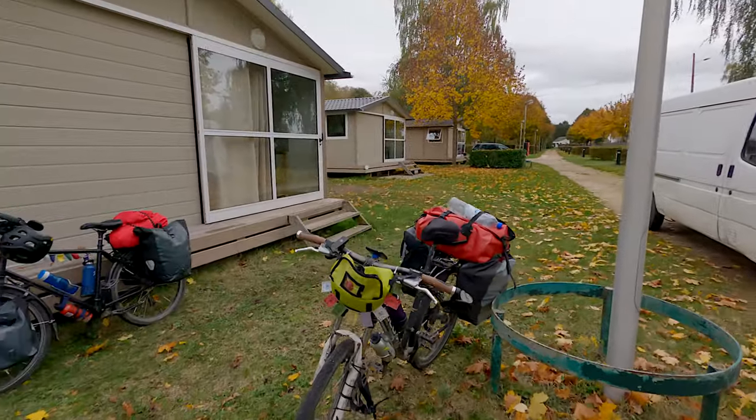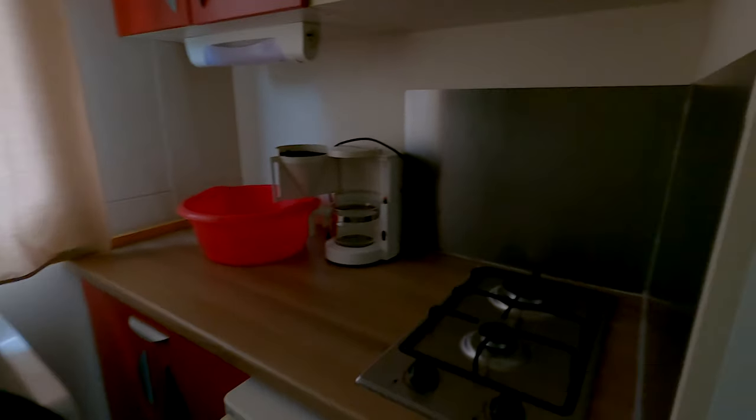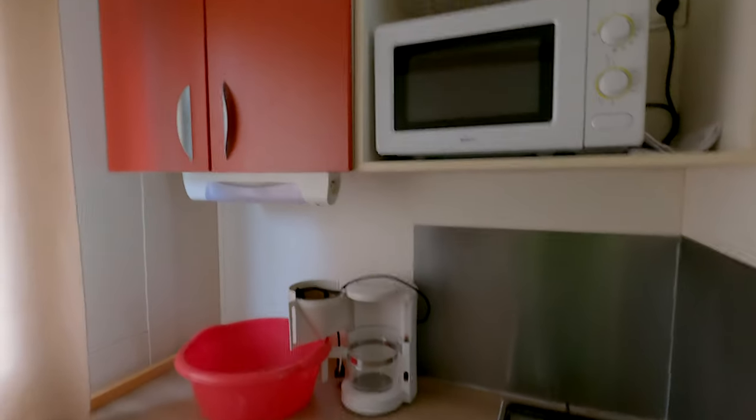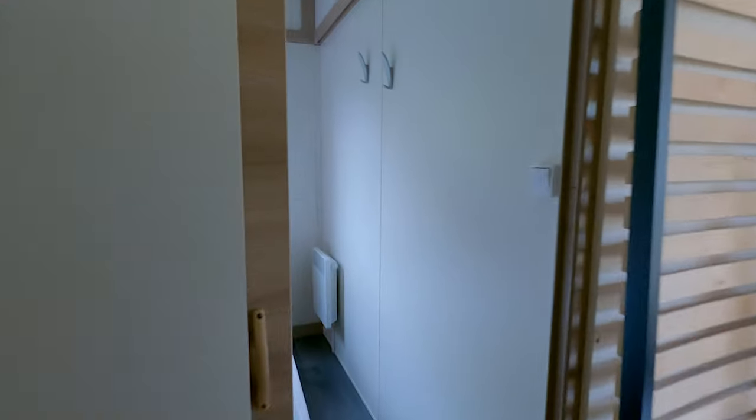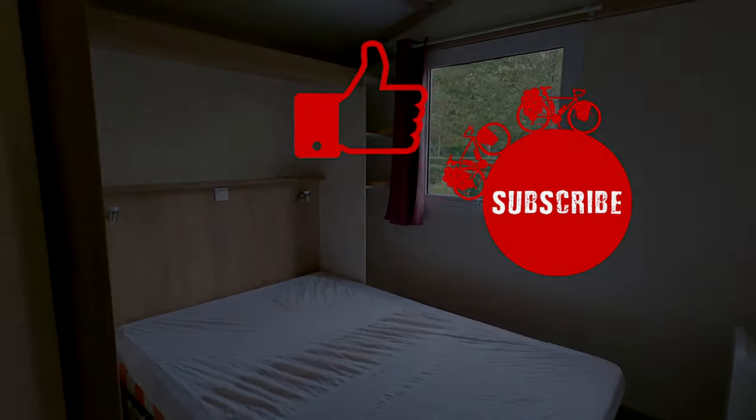So here we are with the cabin. They have the stuff inside, but we don't care. A little cooker, cocinar por el café, y la habitación, very cozy.